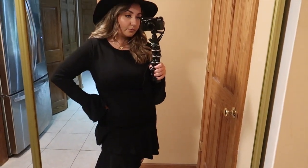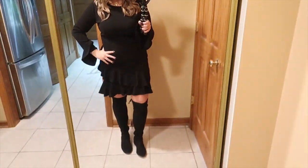I got this years ago and it's just been a staple in my closet ever since I got it. So if you're interested in getting a floppy hat, I'll link something similar. I'm sure Forever 21 has something similar on their website. If not, I will link it from some other website down below. And then the earrings I'm wearing with this are also from Walmart's Time and True. I love this outfit and it's just very comfortable and it's a cute little fall look.